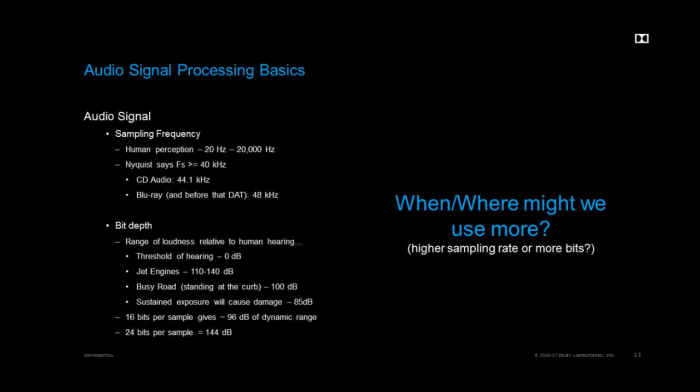Maybe for research applications or non-listening applications? Sure, yeah. If I wanted to do sonar analysis or radar analysis, I might want to be sampling higher, but then I'm not doing audio processing. So these things about dB of human perception and frequency range of human perception is kind of where we're modifying the purpose here. But there's definitely valuable practical applications outside of audio where you need higher sampling rates.